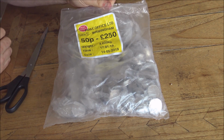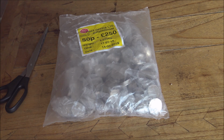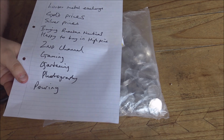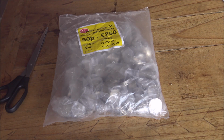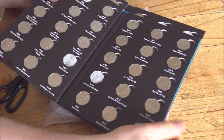Now today we're going to be doing some 50p coin hunting. I've got a fresh bag of £250 worth from my local post office, and while we go through this bag I've got a whole host of fun topics to talk about. I've even prepared and written some of them down this time as well. So I hope you enjoy today's video as we talk through this giant bag of 50p coins. Here's what we're looking for.